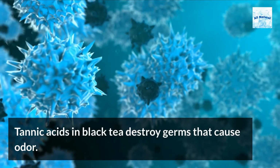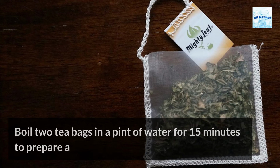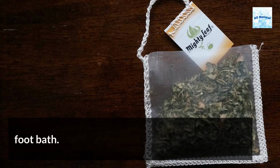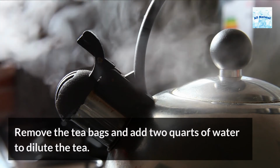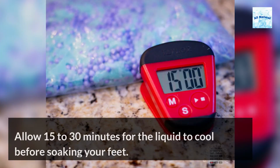Boil 2 tea bags in a pint of water for 15 minutes to prepare a foot bath. Remove the tea bags and add 2 quarts of water to dilute the tea. Allow 15 to 30 minutes for the liquid to cool before soaking your feet.